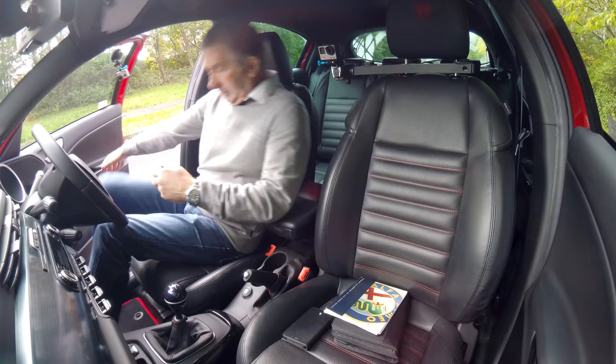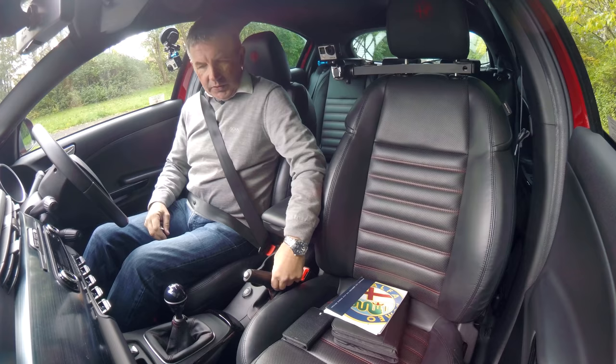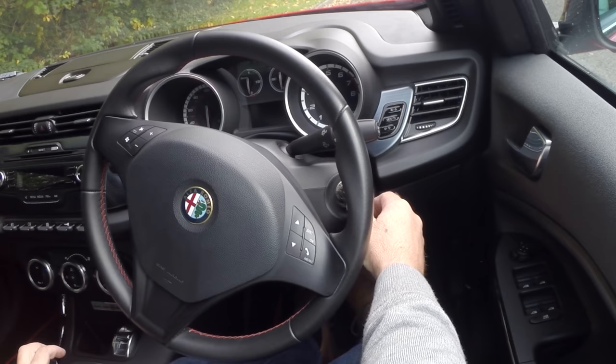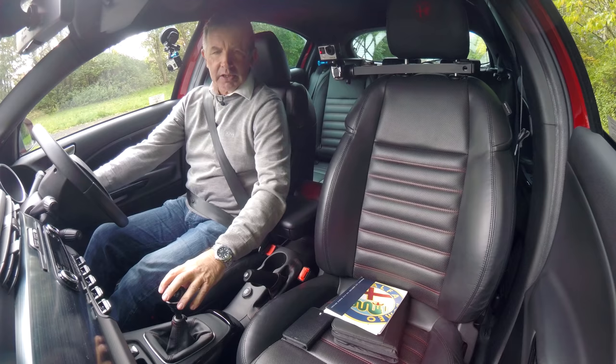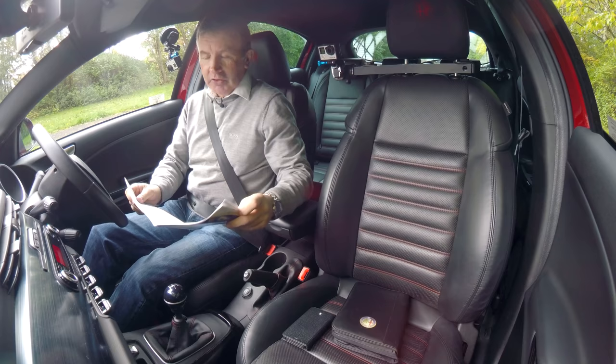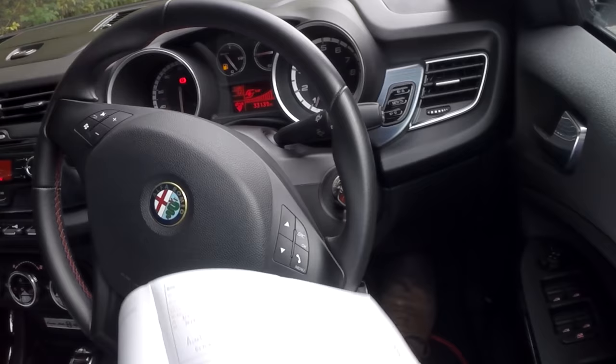Just take you for a drive in it. As I say, we've got the sports leather interior with the contrast red stitching, same around the steering wheel. The Italian cars are really, really well finished off, as you'd expect from the styling point of view, just like everything else they do. We've got a full service history, we've got some service invoices as well.